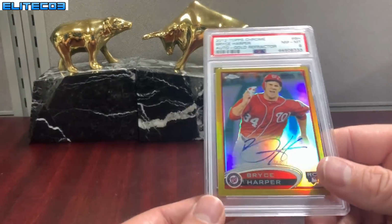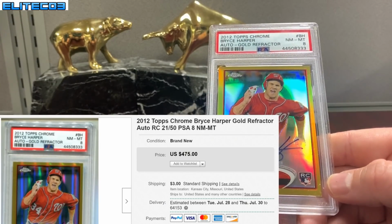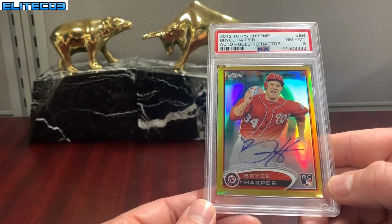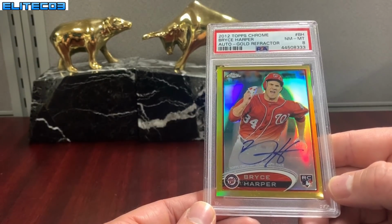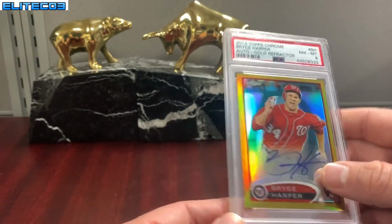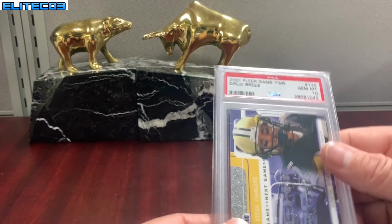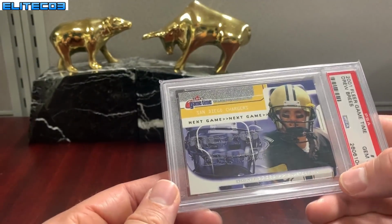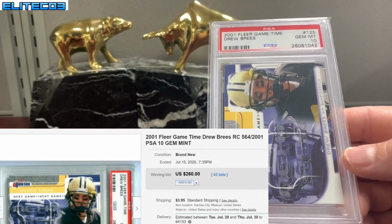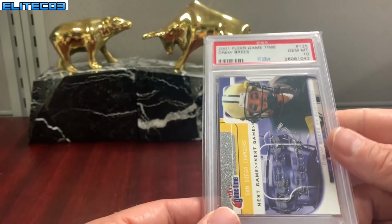Here's Harper. There's a Chrome Gold Auto. Very, very nice copy. It's just the centering definitely warrants the 8, so I think that one was graded accurately. But cool gold auto there. We've got a Game Time Breeze, just not my favorite Breeze. The photo leaves a lot to be desired. It's out of 2001. I had this in the PC. I probably bought it for like 30 bucks back in the day, and I just figured I'd put it in auction.